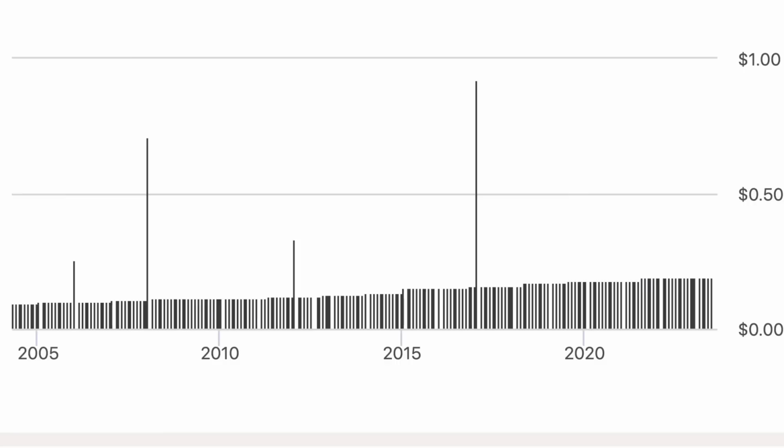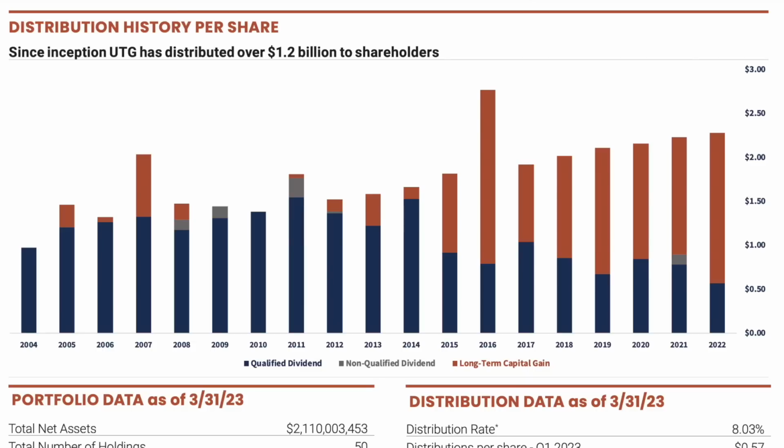In addition to their regular monthly dividends, UTG has also had a history of paying long-term capital gains as part of their distributions, which is why they've paid more in some years than others. This graph that they have on their website shows how their distribution amounts have kept growing over time.